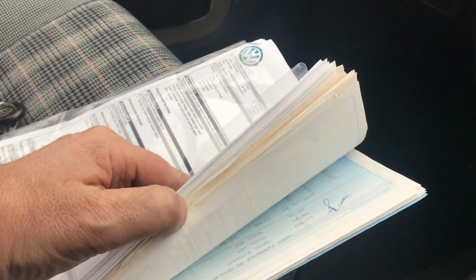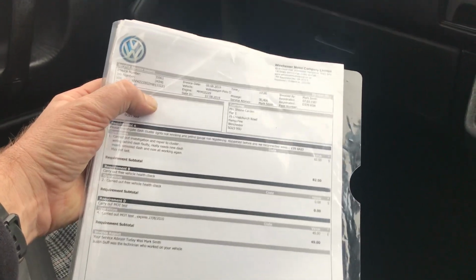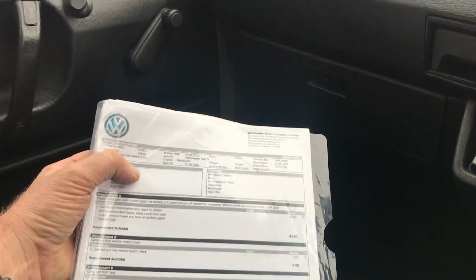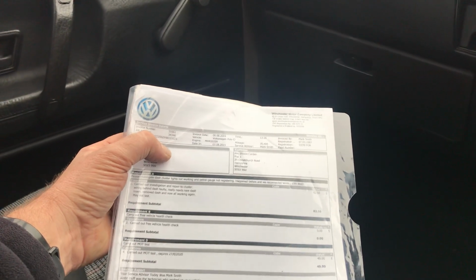For a car that's only done 30,000 miles, look at that. Every single piece of paper, all from VW, looking after this car, right through to its recent MOT, all done by the VW garage. And trust me, at their hourly rate, you really have got to be quite well off to get your car serviced there, but this lady was wanting the best for her car.